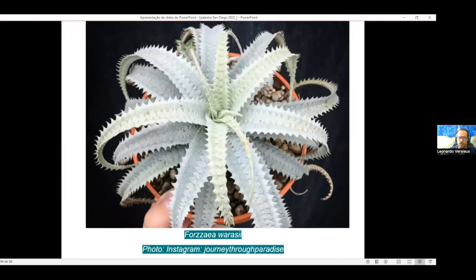And this is a very common plant under cultivation, used to be known as Cryptanthus varazi. And if you have this plant and want to update your tags, now it is Forsea varazi. Okay, very whitish, full of this velvet indument, and has these curving leaves, also from Diamantina Plateau.